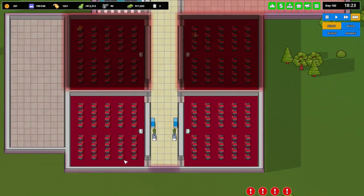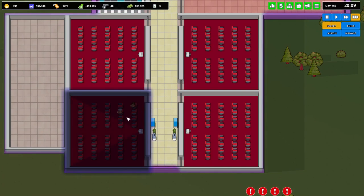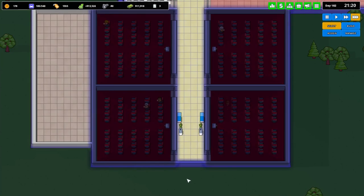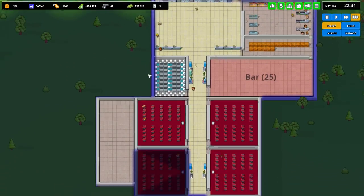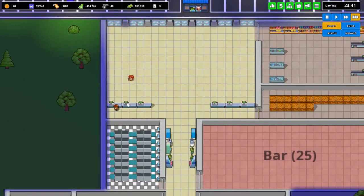Also, I've put the nice red flooring on because I do think cinema screens have kind of red or dark floors anyway. So that'll do. An awful lot of these notifications coming up now. There's lots and lots of people leaving for queues and what have you. But do you know what? Whatever, it's fine.